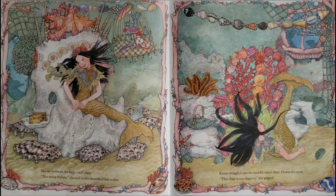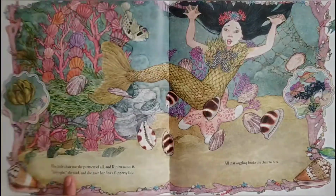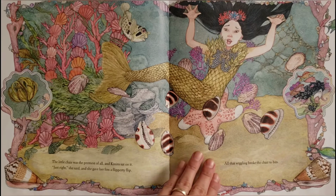She sat down on the large coral chair. "Too many bumps," she said as she smoothed her scales. Kinero wriggled into the middle-sized chair. Down she went. "This chair is too slippery," she gasped. She doesn't seem to be fitting in those chairs. The little chair was the prettiest of all, and Kinero sat on it. "Just right," she said, and she gave her fins a flippity-flip. All that wiggling broke the chair to bits. Uh-oh.